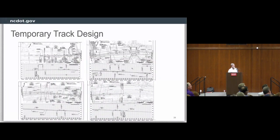Temporary track design, a lot of work, a lot of effort, a lot of communication, a lot of meetings. A lot of stuff went into this that you don't even think about, like drainage. How are you going to drain the railroad's property? How are you going to get the water off of them? How are you going to make sure that you've got all your supers and stuff built? And I mean, it's kind of weird, I don't design railroad.